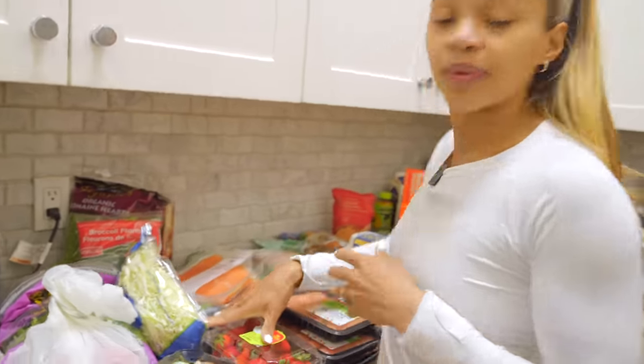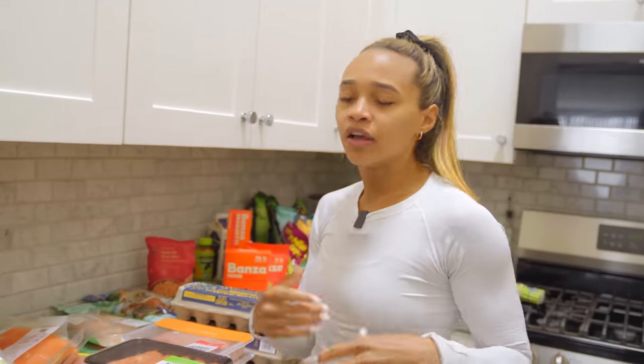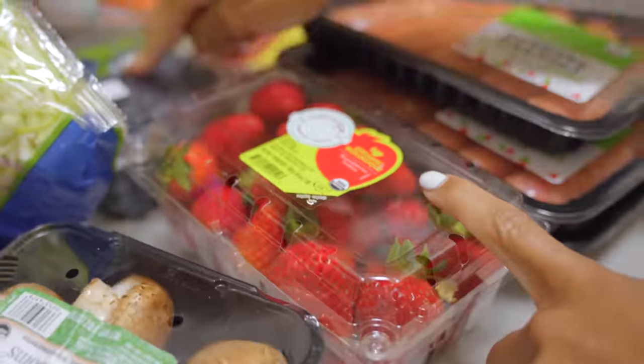And then for fruits, we have some bananas, which are over there. We always get bananas because we throw those in our smoothies almost every day. And then for the rest of the fruits, we just kind of grab whatever looks good, whatever we're craving. Today that was strawberries and blueberries.